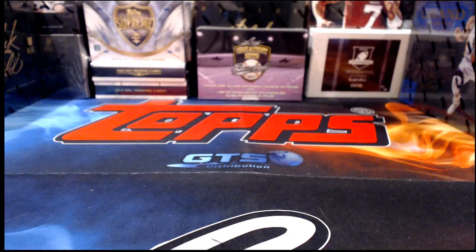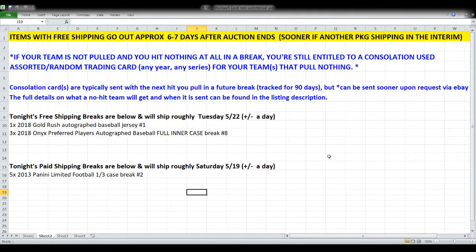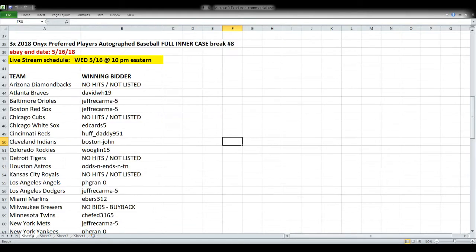Next up, guys, we are opening up the case, the Onyx Preferred Players Baseballs. If you didn't see this earlier, if you happen to jump in late, please take a moment to review the information you see in regard to your anticipated shipping date, as well as consolation cards and how all that works if your team is not pulled. So this is 3 2018 Onyx Preferred Players Autograph Baseballs. This is a full inner case break.